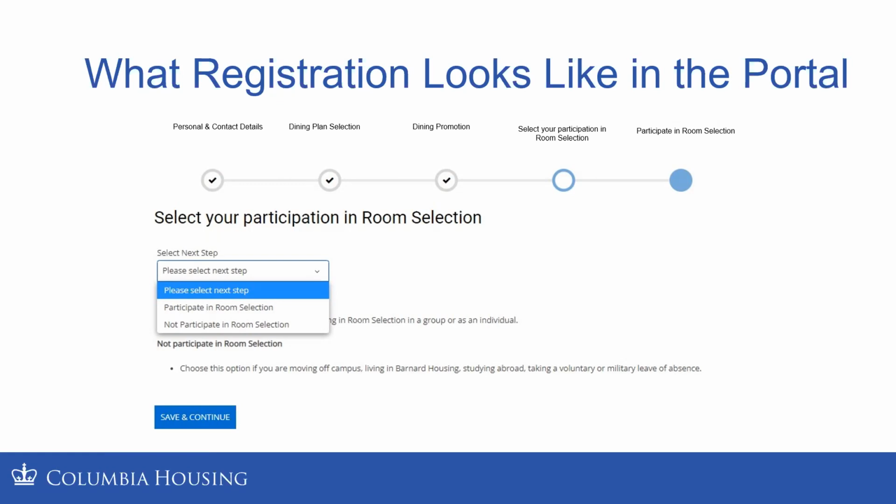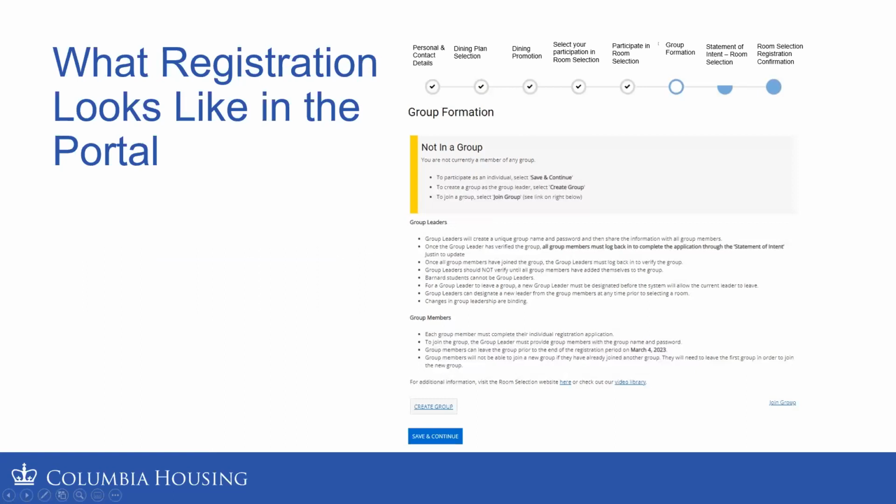And then everybody will land on this page, which is essentially where you have to decide if you are participating in room selection or not participating in room selection. For those that are living off campus, studying abroad, taking a leave of some kind, you will select not participate in room selection so that you can finish filling out the application and sign the statement of intent. A majority of the students, though, will participate in room selection. So you will select participate in room selection and hit save and continue to then move on to the rest of the process.